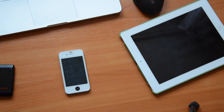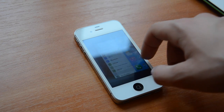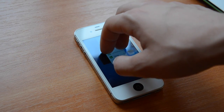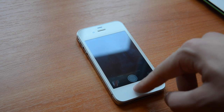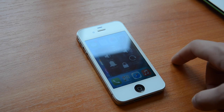But let's go to the actual review. First thing I want to start with is multitasking. It is now slightly changed and has these cards laying one on another, and I think it makes the appearance of the new firmware even better. Huge changes went to the latest version of the iPad. It is now able to handle videos while you're doing something. You can also scale and move this video across your screen.